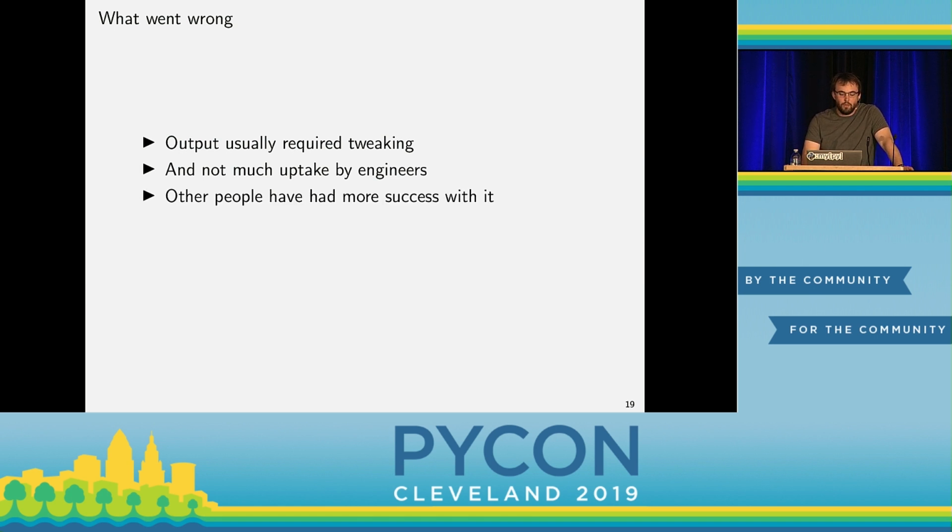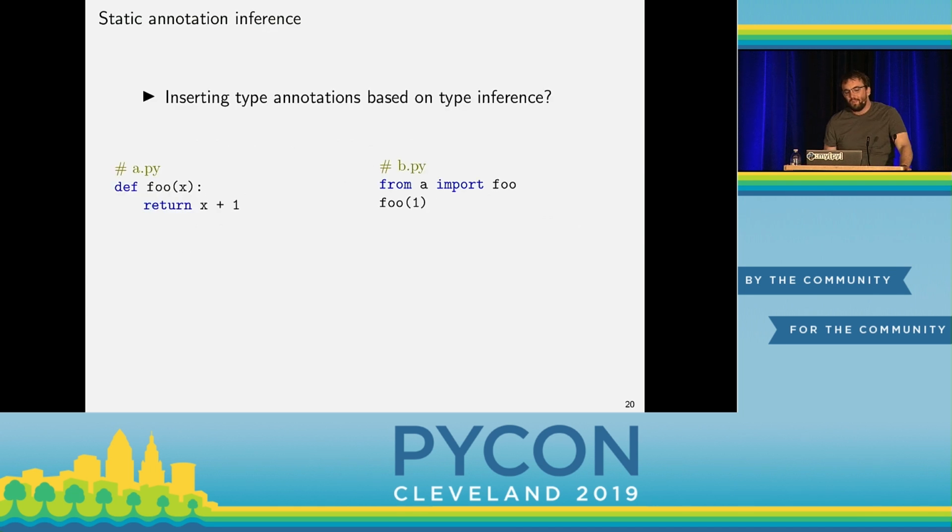That said, other people have had success with this. It's an open source project, and we have open source community users. And Instagram has reported success with a different tool they built called MonkeyType to dynamically monitor Python types and generate type annotations from them. My understanding is that they did set up the live site type recording that we never got around to. So if dynamic inference of type annotations doesn't work, maybe the other approach, right?